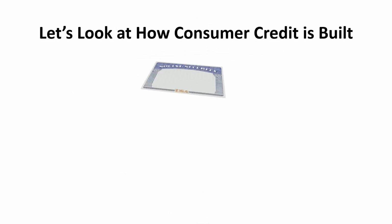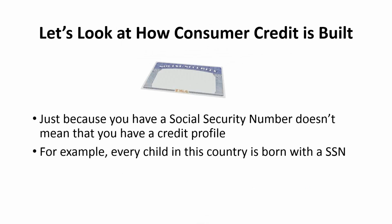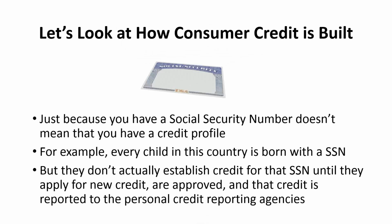So to give you an easy comparison of how business credit works in a way that you can easily relate, let's look at how consumer credit is built, how your personal credit with TransUnion, with Equifax, with Experian really is built. Well, just because you have a social security number doesn't mean that you have a credit profile. Okay, for example, every child in this country is born with a social security number, okay, but they don't actually establish credit for that social until they apply for new credit, are approved, and that credit is reported to the consumer credit reporting agencies.